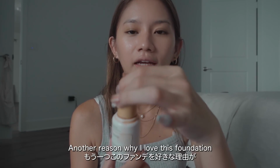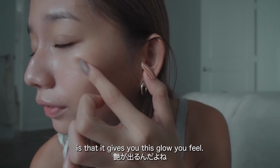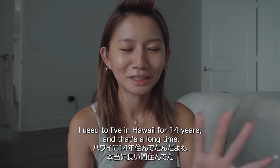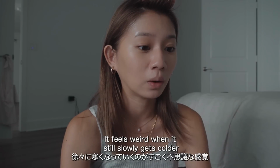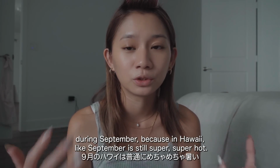Another reason why I love this foundation is that, look, it gives you this glowy feel. I like it when my face is glowy. As many of you might already know, I used to live in Hawaii for 14 years. I know that's a long time, so I'm not used to having seasons here. It feels weird when it slowly gets colder during September, because in Hawaii, September is still super hot.